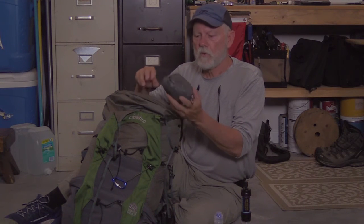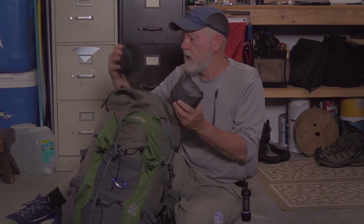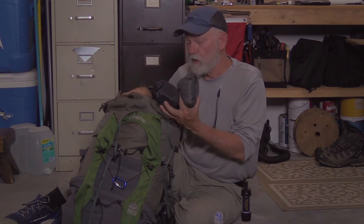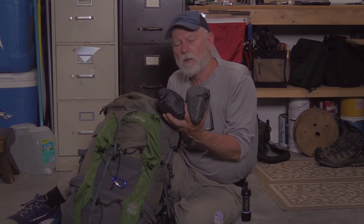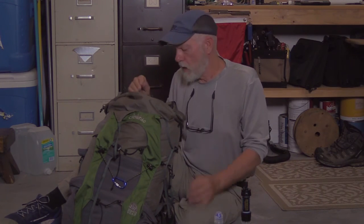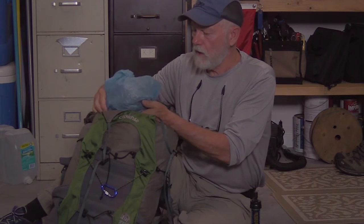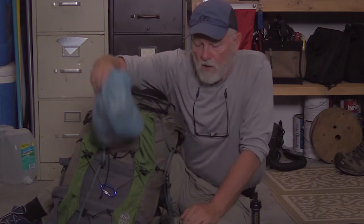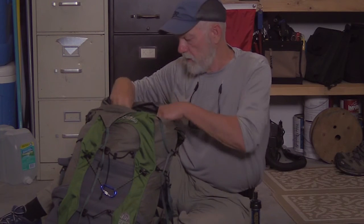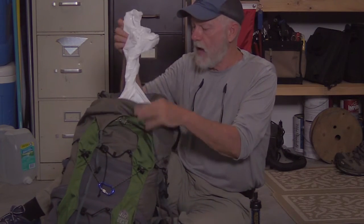My Outdoor Research top, my rain jacket, as well as my pants, were usually up here in case I needed them. Once the weather got warm, probably the last month and a half that I hiked, I didn't even bother to put these on. I just hiked in the rain. My gear bag was always right up at the ready. I carried it in the top. So lunch and my rain gear were the first items right in the top of my pack.